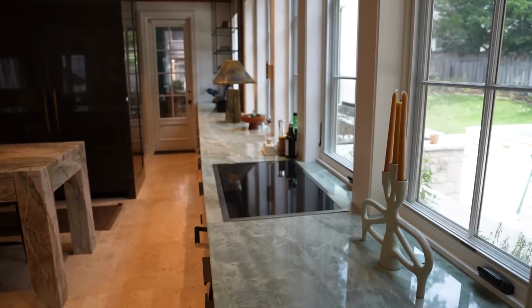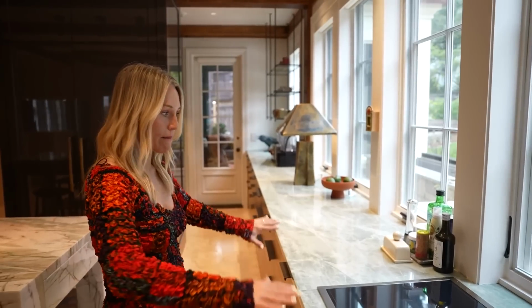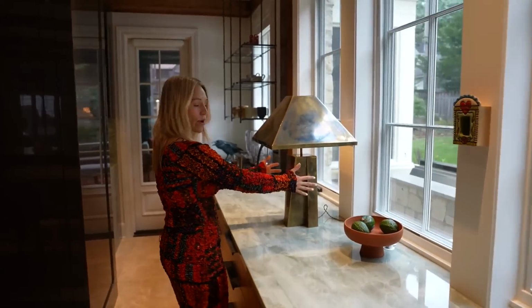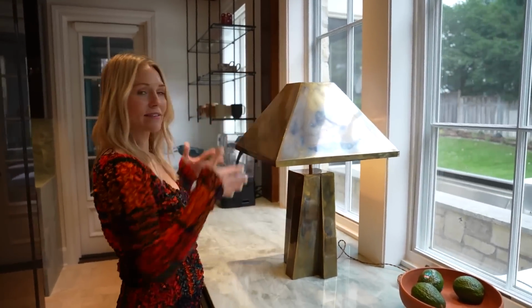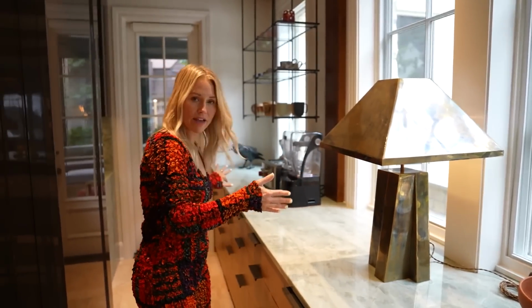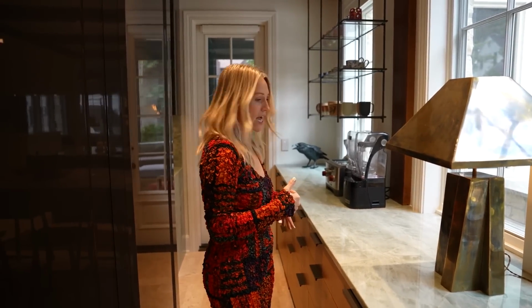And then complementing it, we kind of stayed with this warm metals theme. We've got countertop lamp. Because we opened up this space, eliminated the wall, we had this amazing long countertop. We tried to kind of break it up a little bit with, I think this lamp kind of demarcates space nicely. This is sort of the end of the kitchen zone, and now you kind of enter into this more beverage forward bar zone behind.